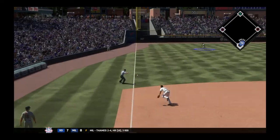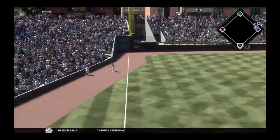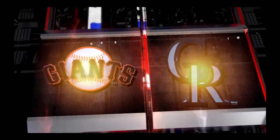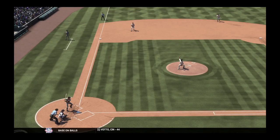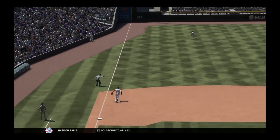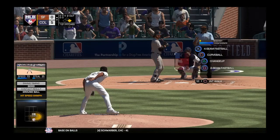Down the third baseline. And that finds its way through for a base hit. So instead of leading off the following inning, Brandon Crawford bats here after the 2-out hit. Well, that's why you grind out every at-bat. You don't want the game to end on your watch. He gets the base hit, extends it, and we'll see what happens the rest of the way out.